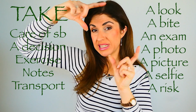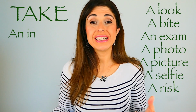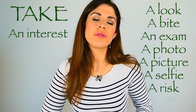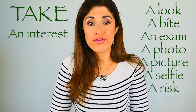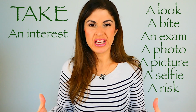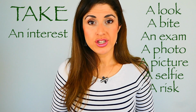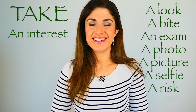Take a photo, take a picture. You can take a risk, you wouldn't have a risk. You can take an interest in something. If you take an interest, again, it has a different meaning to have an interest. To take an interest shows that you're making an effort to be interested in something that you might not have been already. But if you have an interest, it's usually pre-existing. So I took an interest in football, trying to impress my boyfriend. There are lots more besides, and you can find a list of those below in the comments section.